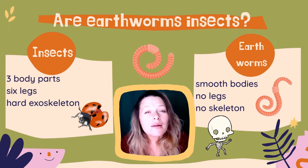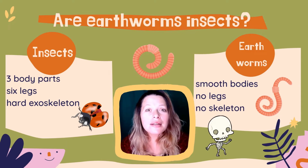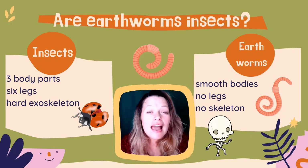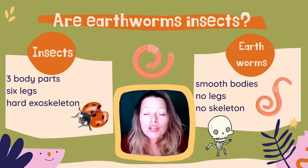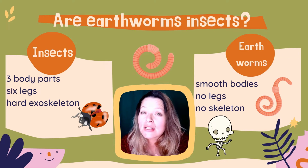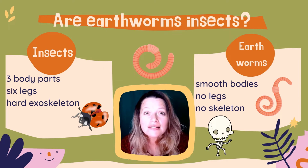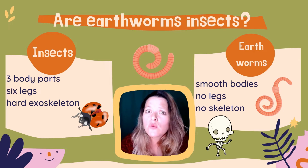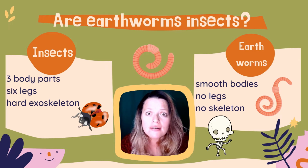Now you might say, well, Teacher Alex, an earthworm is an insect. But actually, earthworms are not insects. You might remember from Insect Week that insects have 3 body parts, a hard exoskeleton, and 6 legs. But when you look at an earthworm, you can see that it's got a smooth body, no skeleton, and no legs either.